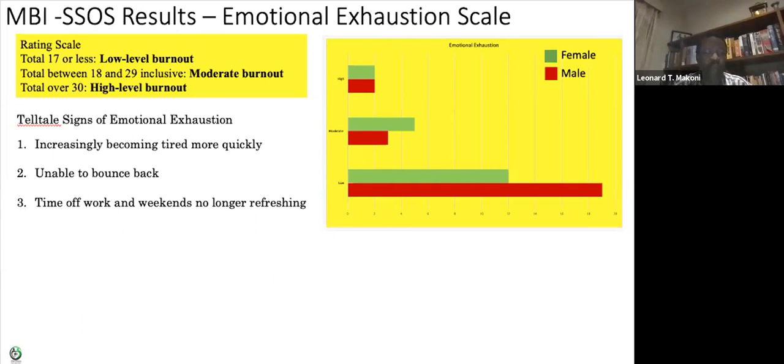You are unable to bounce back. You know now you've rested, but getting back to the same levels and standards of work which you used to have will not happen. Time off won't work. Take weekends away, even if you were able to freely travel, you still in fact need a holiday after a holiday.